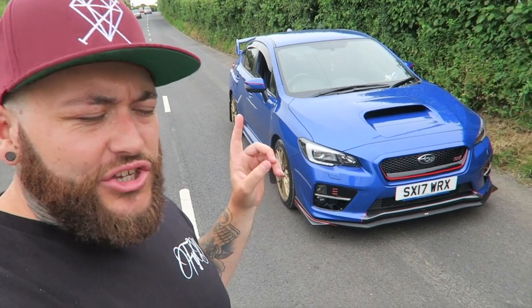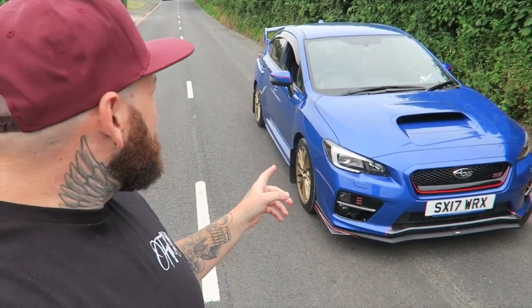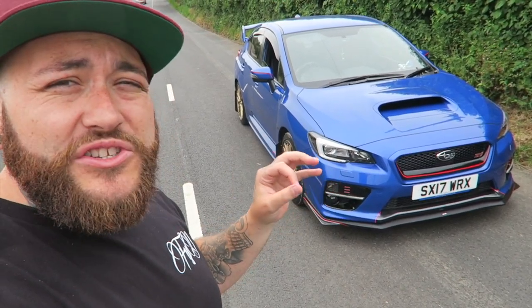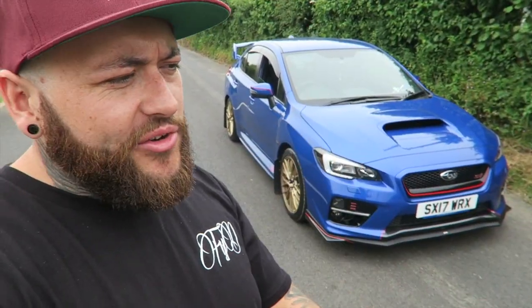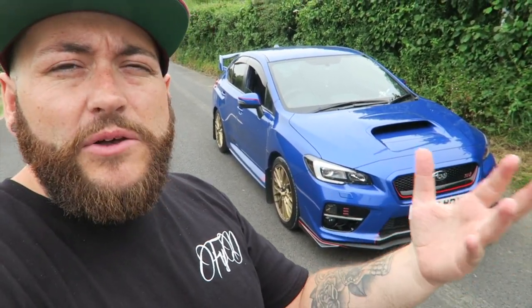head unit. Now, one thing I didn't know about this Subaru Impreza was from the factory, they didn't actually come with gold wheels. It was actually an option, which was £1,000, which is something that the owner didn't really understand. I wouldn't understand either why the same wheel just in a different colour would be £1,000 more.